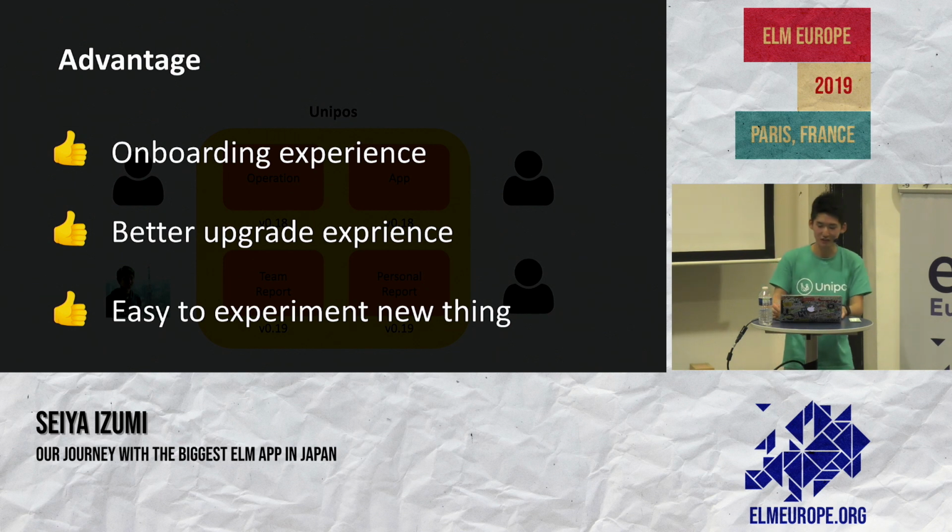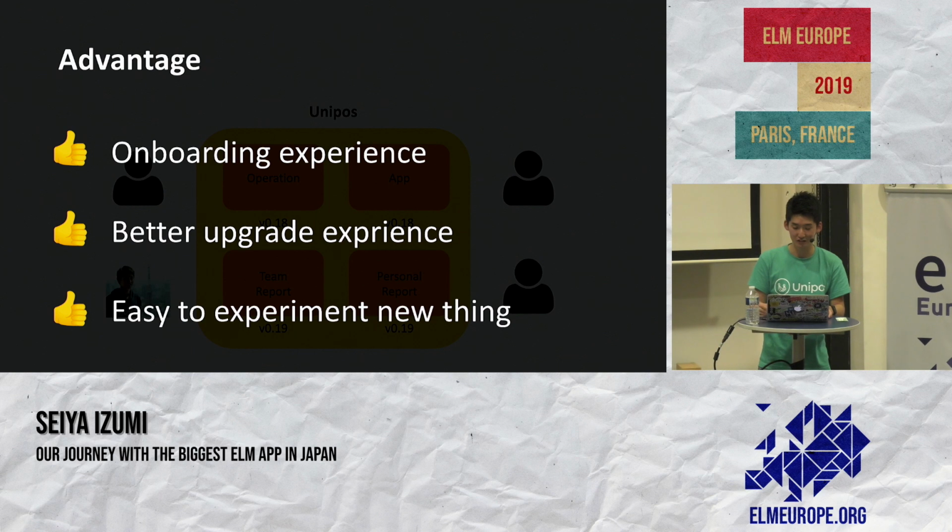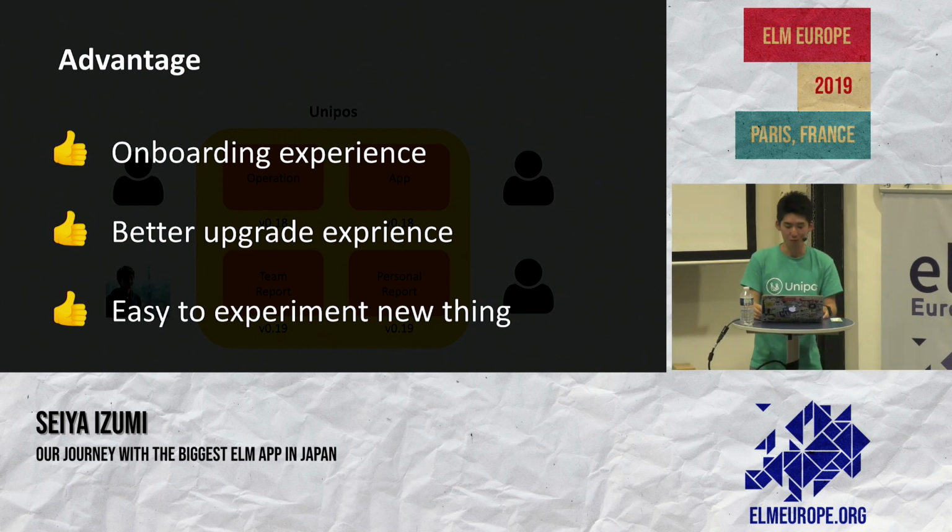The second one is a better upgrade experience. It is predictable that the bigger your app is, the harder it is to maintain and follow the latest update. We are also the same, but we split out our domain into different apps so that it allows us to do progressive change.